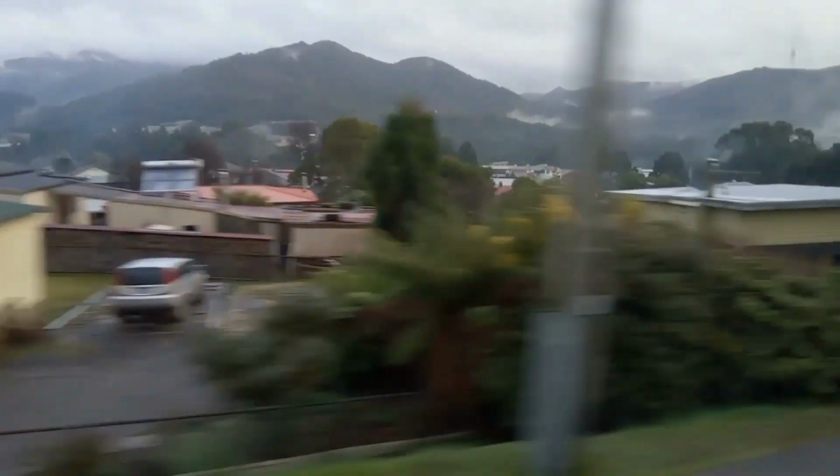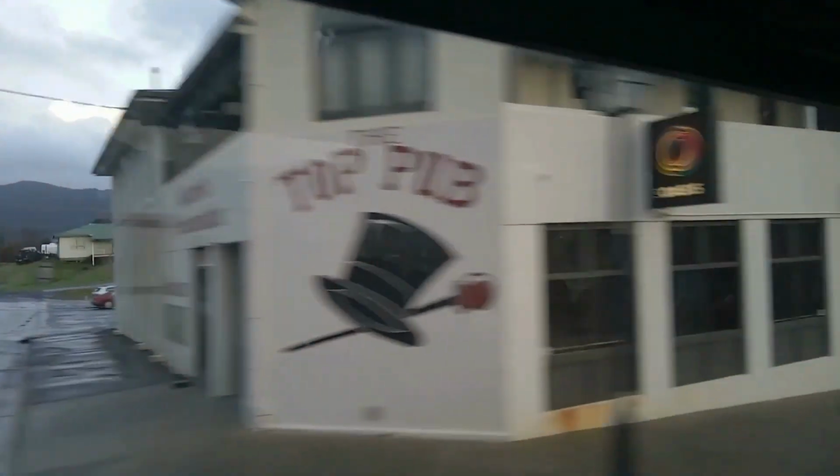Tasmania's west coast, very scenic, very wet. Now, just 14 kilometres down the road, we reach the next town. So we come into Rosebery, a significant mining town. It's got a population of about 700 people, and there you can see the top pub, which is well renowned for its delightful food. We're going through the main area.